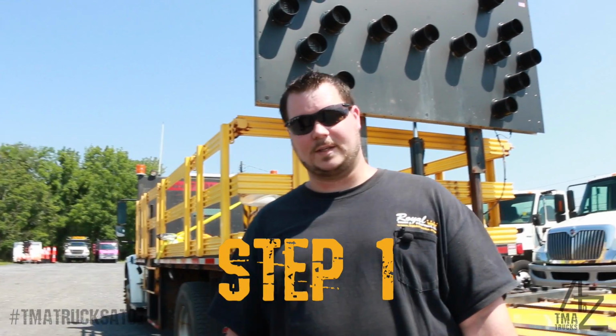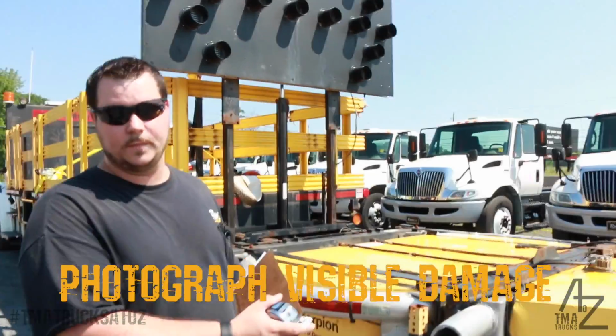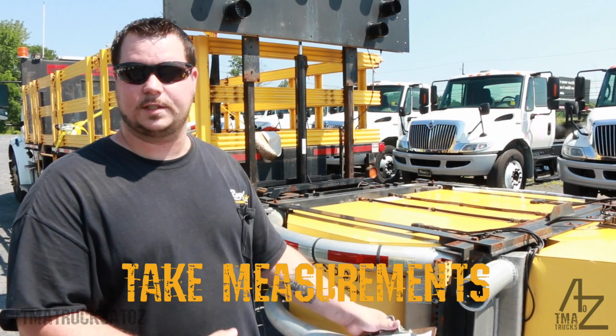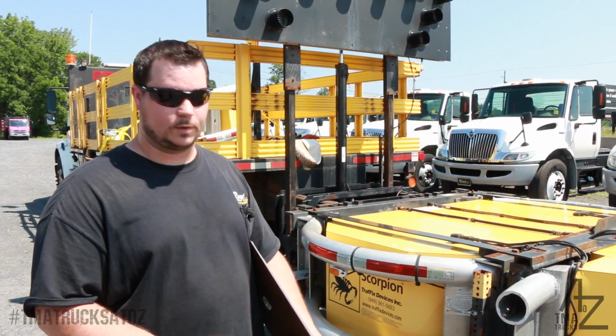So we want to walk through, I know there's 5 main steps, correct, to a post-impact procedure. So Ian's going to walk us through all those steps. So step 1? Okay, step 1 will be taking photographs of all the damage that is visible. Step 2, I would go on to make the measurements that are needed all across the attenuator. Let me give you a couple examples.